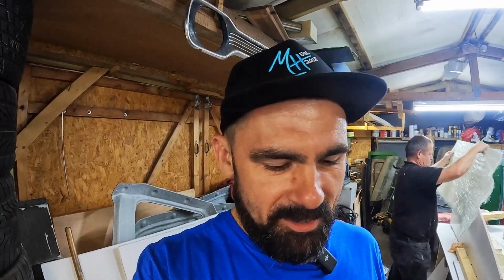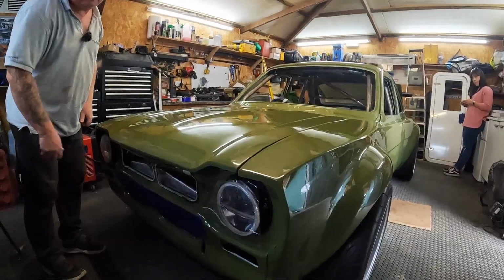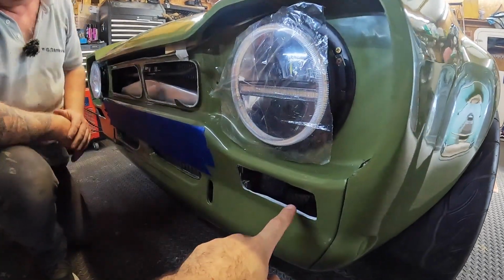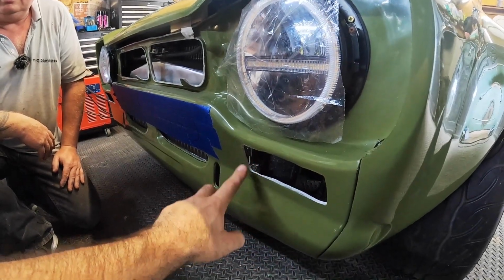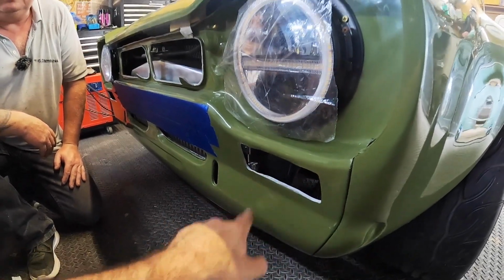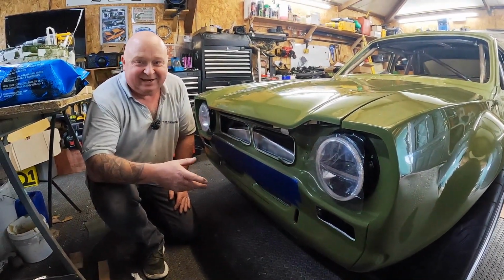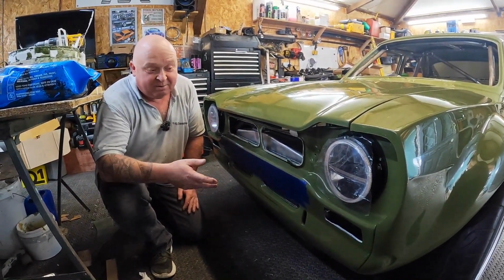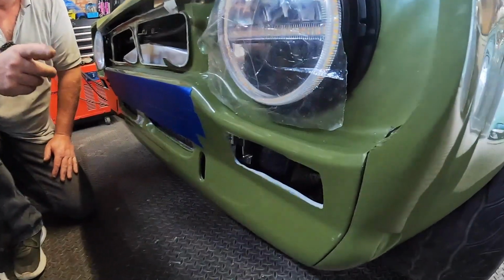But yeah, there is something that Garry was showing me today that he's decided to add to the front end, or you could say take away from the front end. So down here, this is where the indicators would be on a Mk1 Escort, and you've had to enlarge these holes slightly to fit something else. I've got some plastic brake ducts, which were fake carbon. I've moulded those, and they're now going to replace the indicators because the indicators are in the headlights.